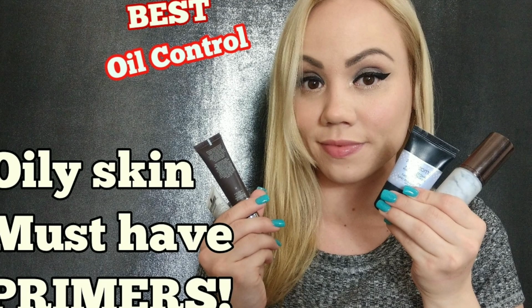These are not the only two primers. I always review products, so I'm always trying new things. I do have a video showing you all the primers that I love, but these are the ones that I've been using the most. I use one from Too Faced, one from Cover FX. There's many good ones, but these two I love, and this smells so good. This is not scented, so it just depends. I do have videos on both if you're interested.